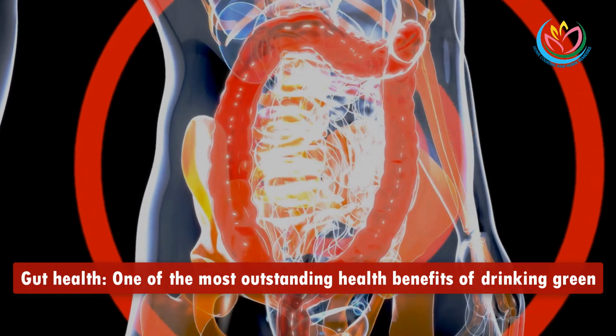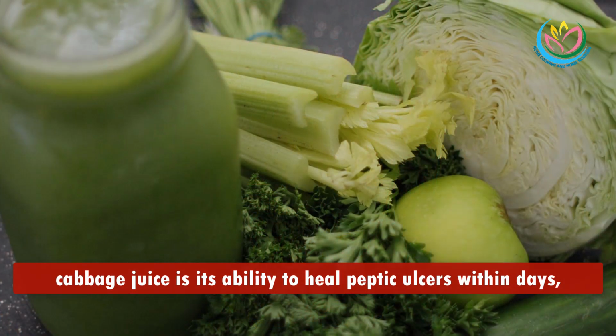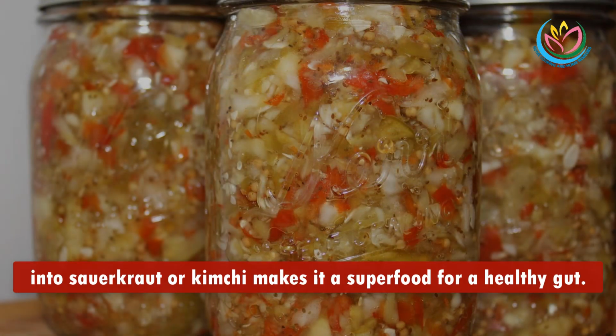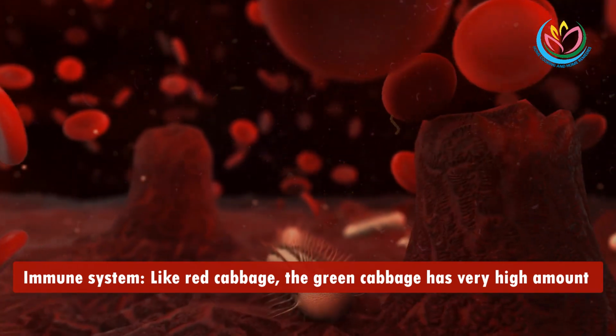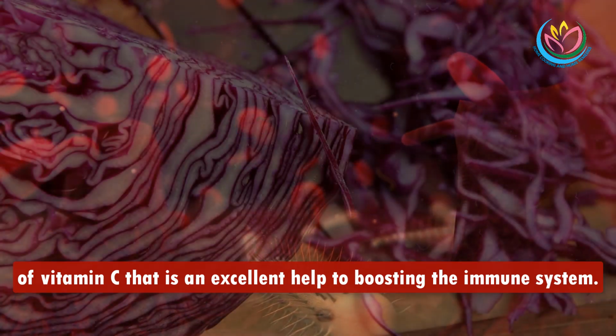Gut health: one of the most outstanding health benefits of drinking green cabbage juice is its ability to heal peptic ulcers within days, due to its higher content of vitamin U. Fermenting cabbage into sauerkraut or kimchi makes it a superfood for a healthy gut. Immune system: like red cabbage, the green cabbage has a very high amount of vitamin C that is an excellent help to boosting the immune system.